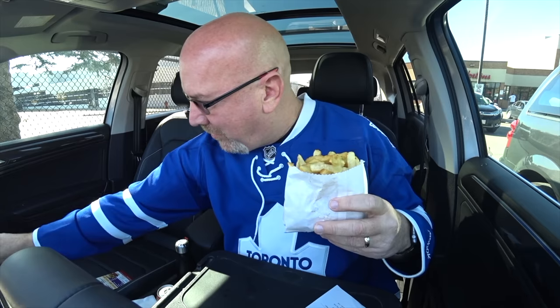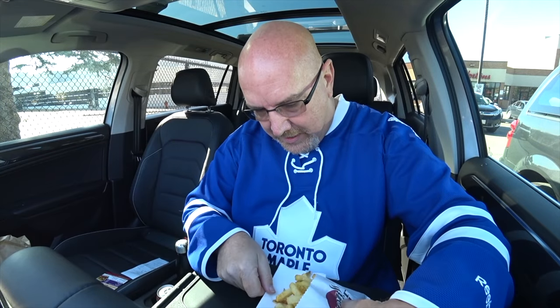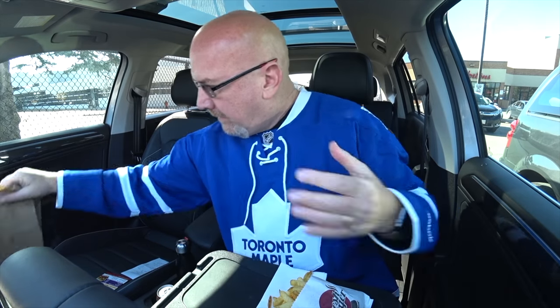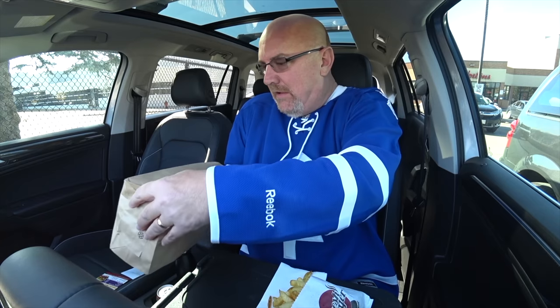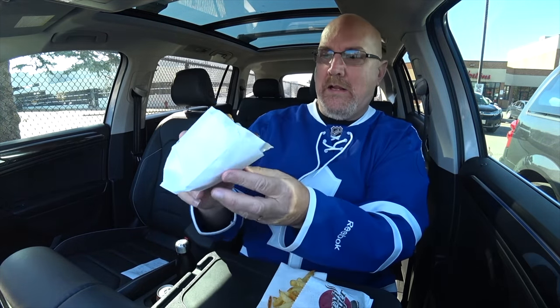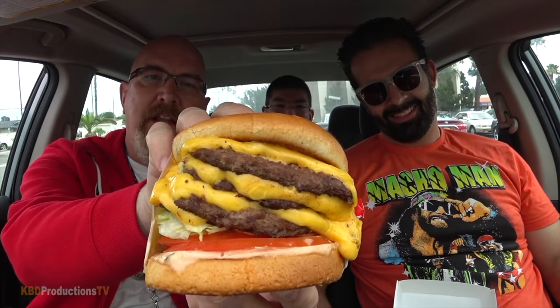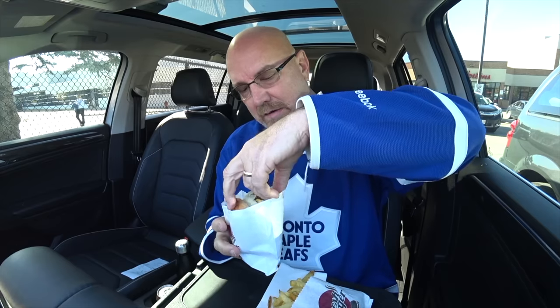I'm going to put that on the floor. I don't want it on my seat. Put a napkin out here like that so the fries can kind of spill onto them. We'll get this burger out of here. And again, they do it kind of the same way, maybe not exactly, as In-N-Out, with the little half pack thing. But In-N-Out is In-N-Out. Let me take out this burger.